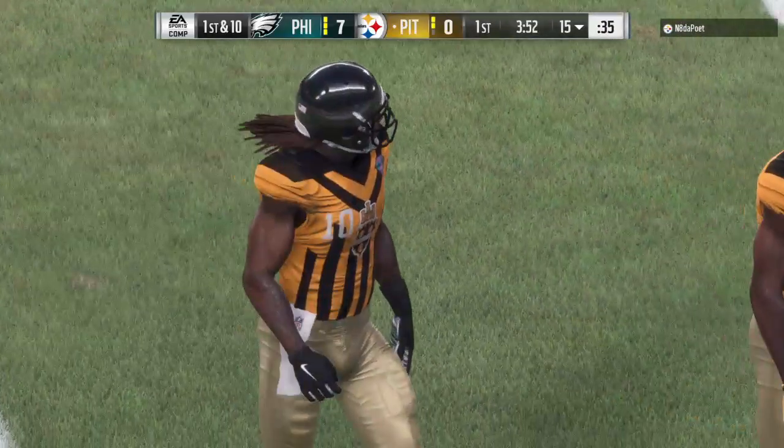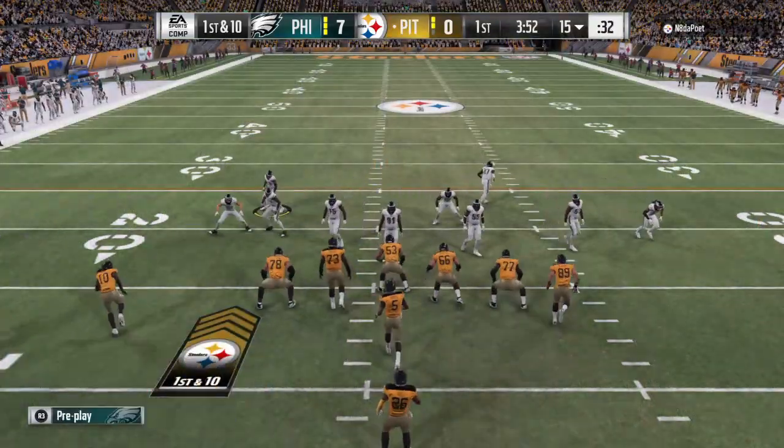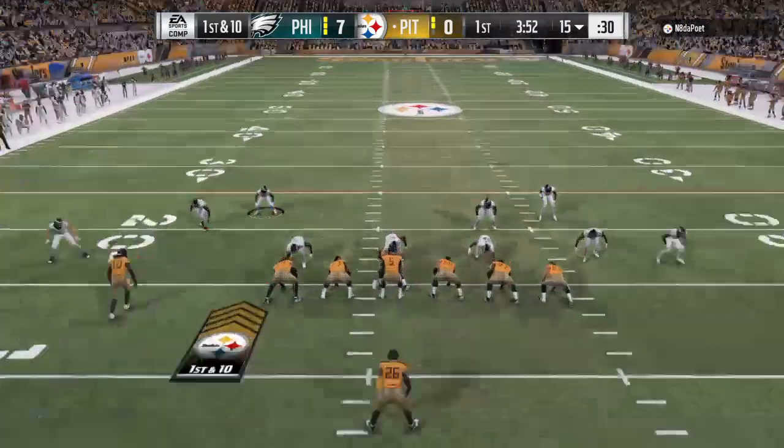Go ahead and bring it out and try to be aggressive. Almost what we call the green light, red light theory. Green light means go, red light means stop. Looks like he had green on that play.